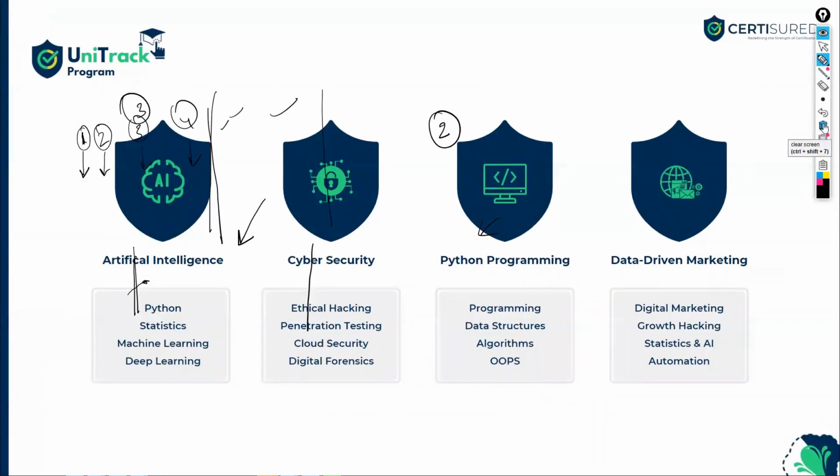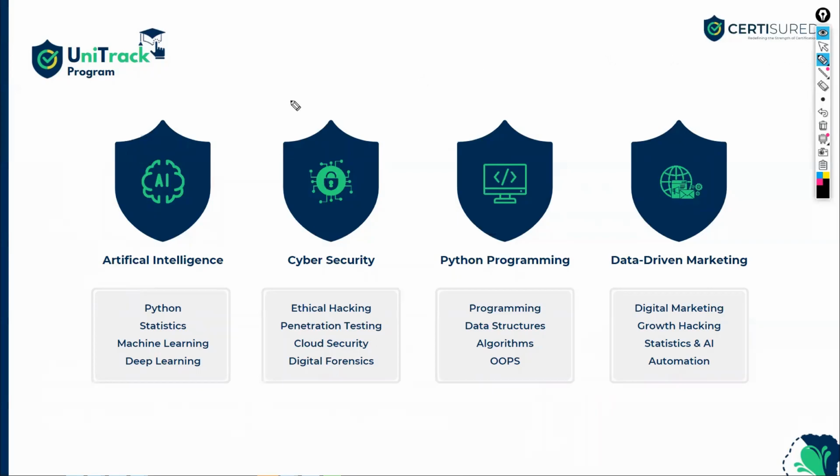We want to try to make it more interesting for the students by bringing them cutting-edge certification programs. We've got artificial intelligence, cybersecurity, Python programming, and data-driven marketing. Data-driven marketing is the hot new thing in the market, which combines digital marketing, growth hacking, statistics, and AI and automation. Because we have expertise in these aspects, we want to bring in digital marketing with AI and automation also. Any student who wants to come out with an engineering degree and get a job in the engineering domain needs to have proficiency in programming. We want to cover that also.